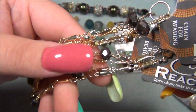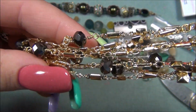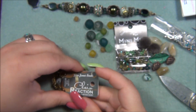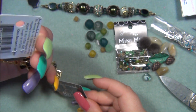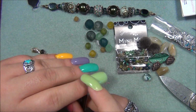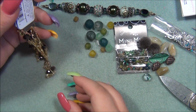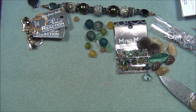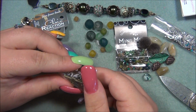Super pretty. I love the bronze. And I think they're always 18-inch chains, right? Which is awesome, yes. I love that they're 18 inches. A lot of the times when you go buy chains like this, it'll be 12 inches, which is ridiculous. They should at least sell an 18-inch. Everybody should do it. Here are toggles.